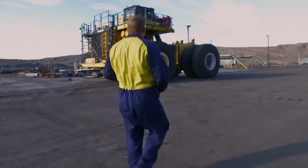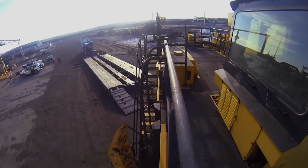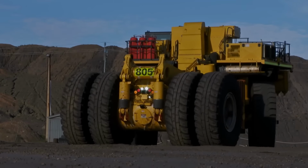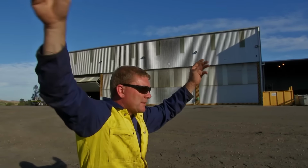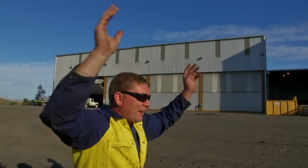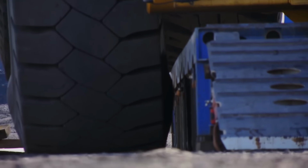Now to reverse the dump truck on. Turn around so we can back it on. With thousands of kilometres of brutal road ahead, the load needs to be perfectly balanced. Just a slow process to try and get it right the first time. Be here all day if I don't line it up right. But going slow isn't an option.